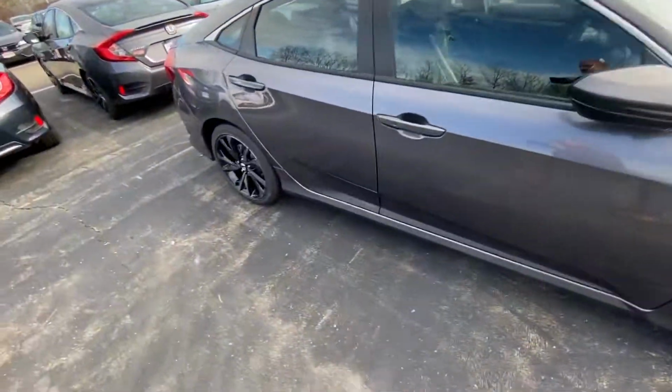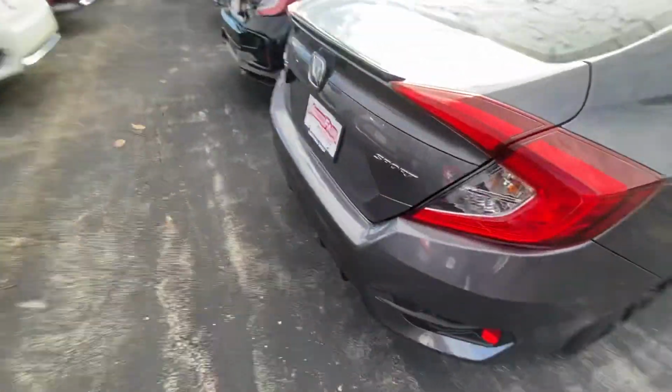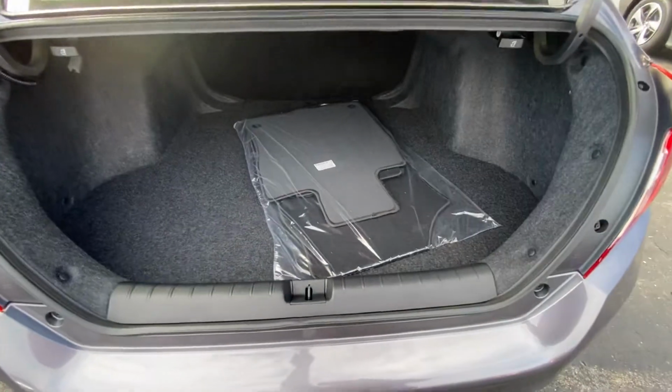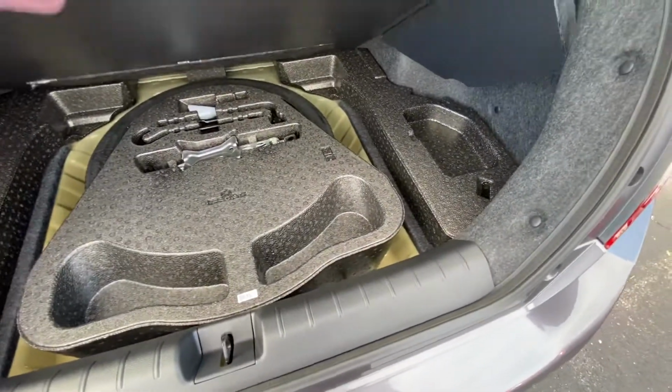Let me bring you over here to the back seat. I really love what they did with these wheels. Bring you over to the trunk space here. You actually have a ton of space. The seats do fold down for some extra room. You also have your spare tire underneath there.